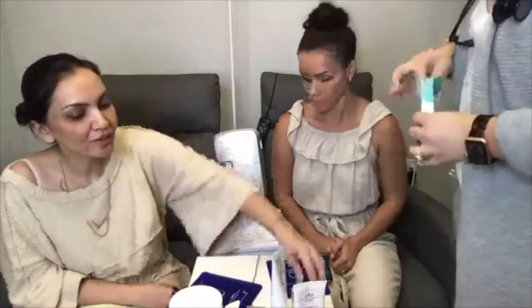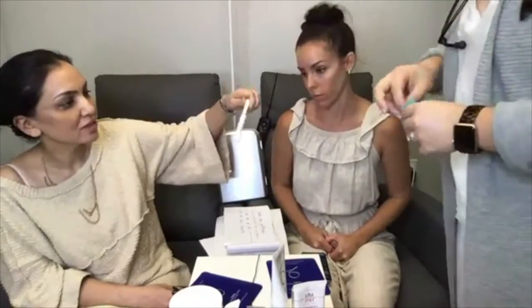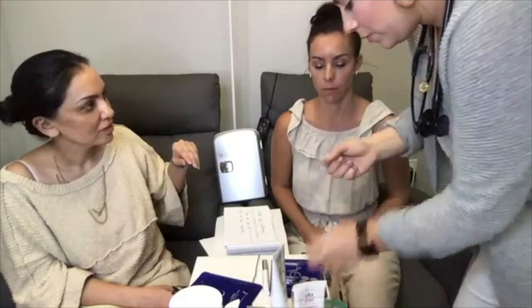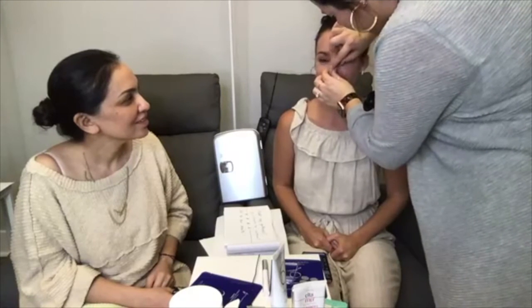And then we also have this. This is really cool. This is what I would use the next morning. This is the Correct and Conceal. So I put one of these patches on her. And it doesn't hurt. Are you scared? Just stick it on her really well. Okay, you didn't feel it?